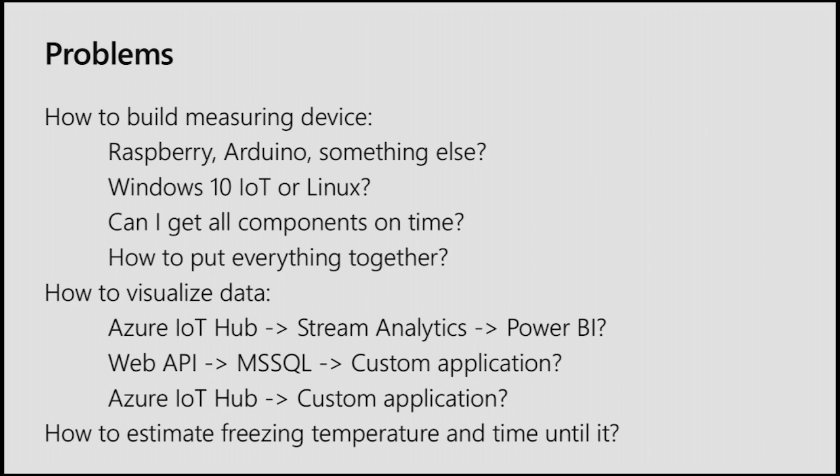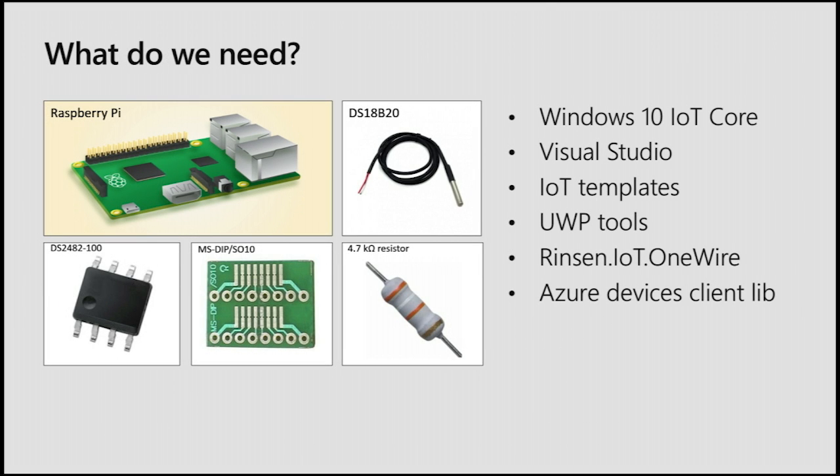And of course, questions about how I get the data out from Raspberry. I don't want to have any connections to some SQL servers. Also, I don't want to build any web API that is a central part of a Google solution. Do we have anything that is already there? I just connect services and I get the freezing process to my pocket. Well, as it turns out, we can do it. So these are electronic components I had to buy.